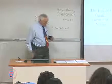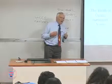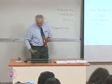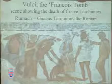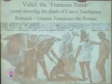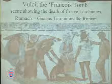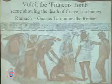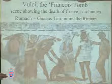All the ones we've looked at so far have been connected with scenes of everyday life, with happy scenes for the future, life after death, life while still alive, that sort of thing. There is only one Etruscan tomb that we know of that seems to show an actual event in history as opposed to just a general stylized theme. And this is the tomb at a place called Vulci. It's known as the François tomb after the archaeologist who excavated it. This is covered with scenes of warriors fighting each other.